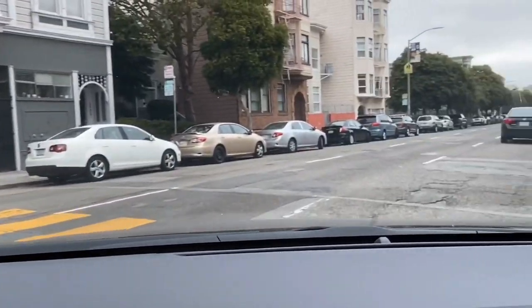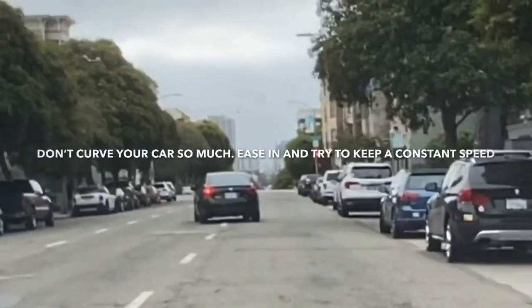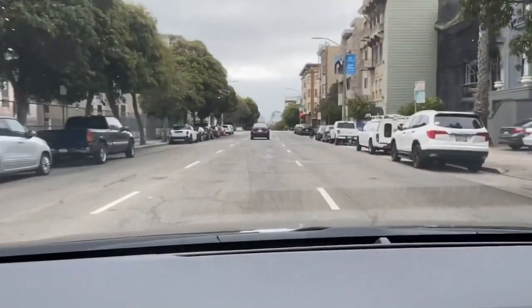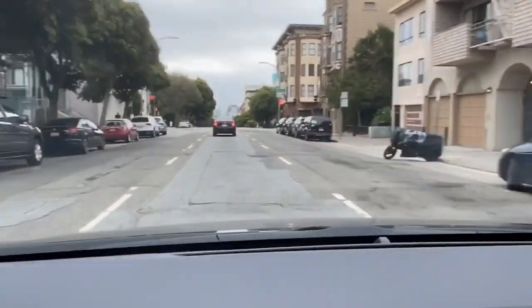And then as soon as I made this right turn, she told me to change lanes to the left. Look left over your shoulders and change lanes when it is safe. And remember to turn off your turn signals, because when you change lanes, it does not turn off automatically.